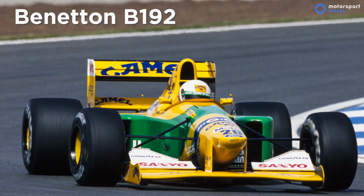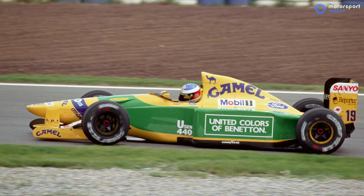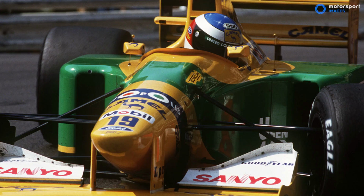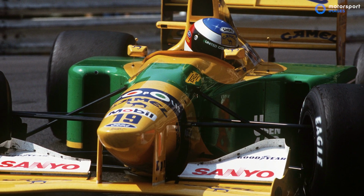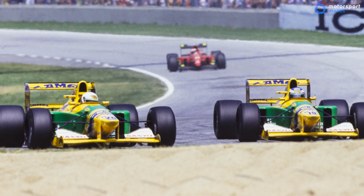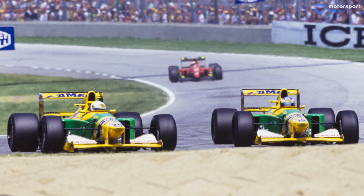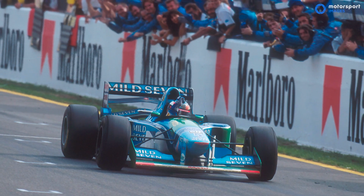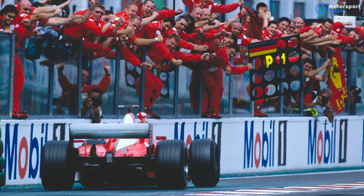Number 5. Benetton B192. Several Benettons of the early 1990s could have made this list, but we've gone for the B192 because it was the first high-nose Benetton, helping to set a trend that made F1 cars generally less attractive for several years. The B192 is significant because it was the first car to feature the Ross Brawn, Rory Byrne, Michael Schumacher combination that would score so much success, first with Benetton and then Ferrari.